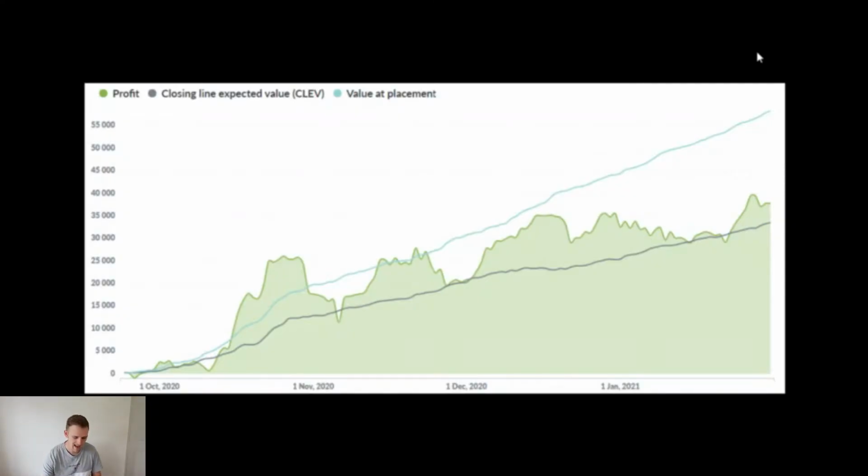But now I've explained the theory of it, let's get on the laptop here, and I'll show you what this looks like in graph form. So we can see here, these are a Rebel Betting member's results from 5 months, from October 2020 to February 2021. And we can see that in the green, that's the actual profit that was made. Then the grey line is the closing line expected value, or CLEV. And then we can see that light blue or teal coloured line is the value at placement.